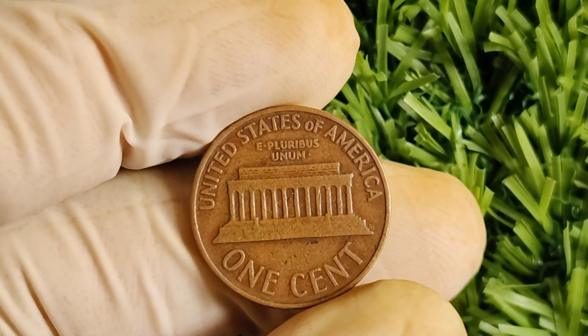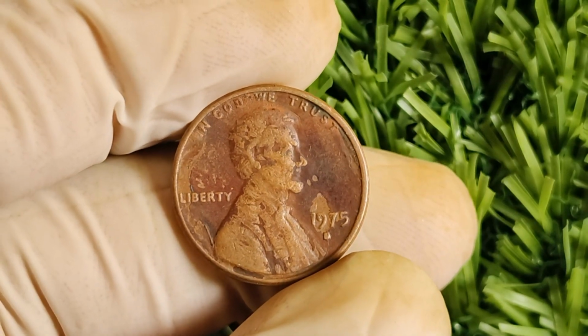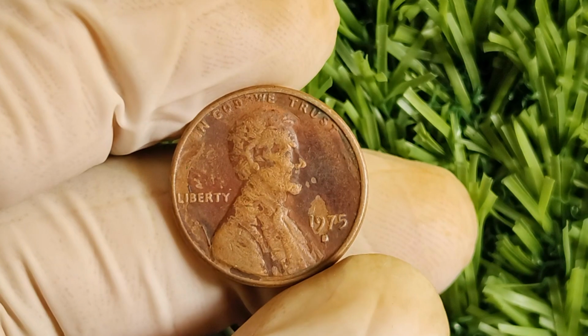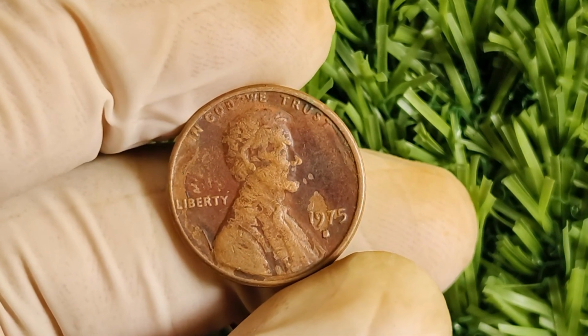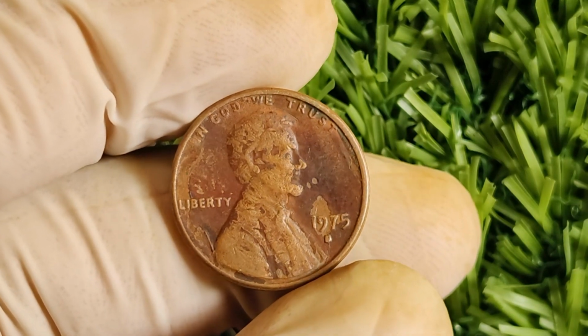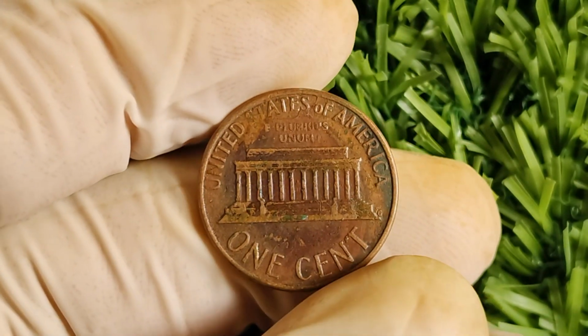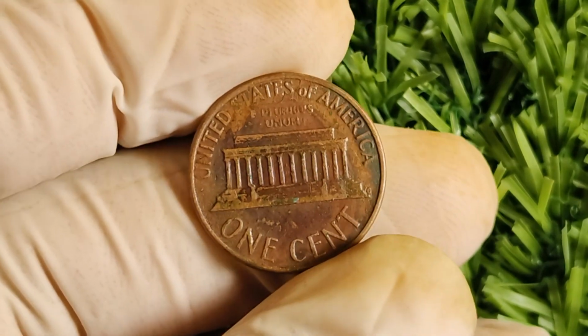Hey, coin hunters, treasure seekers, and everyone who's ever picked up a penny off the ground and thought, could this be the one? Today we're diving into something seriously wild. Something that'll make you check your piggy banks, couch cushions, and even that weird little junk drawer in the kitchen where batteries, paper clips, and mystery pennies go to retire.